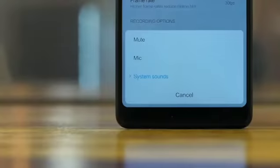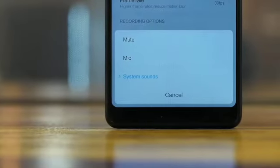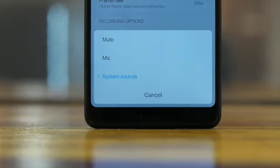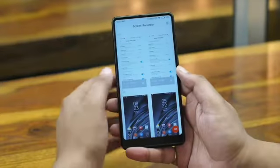MIUI has had a native screen recorder for a while now, but MIUI 10 improves it. With MIUI 10, the screen recorder now has a system sounds option in Sound Source, which basically lets you record audio from the phone. And that is something we have always wanted.